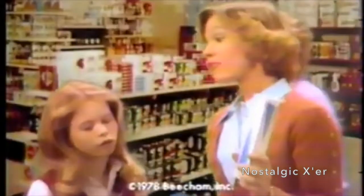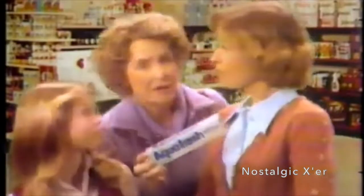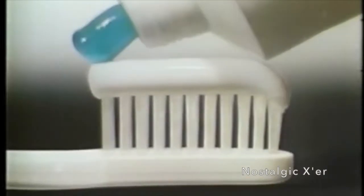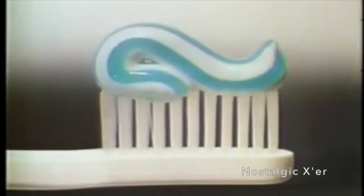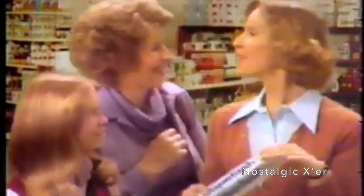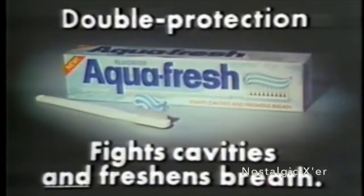I don't care what everybody's using. You're using a fluoride paste to fight cavities. But, Mom, I need this gel for fresh breath. Pardon me, my family uses new Double Protection Aquafresh. Aquafresh gives you all the cavity-fighting fluoride of the leading paste and all the breath freshener of the leading gel. Concentrated in one toothpaste. Fluoride for fighting cavities. And gel for fresh breath. Thanks. We'll get Aquafresh, too. New Double Protection Aquafresh fights cavities and freshens breath.